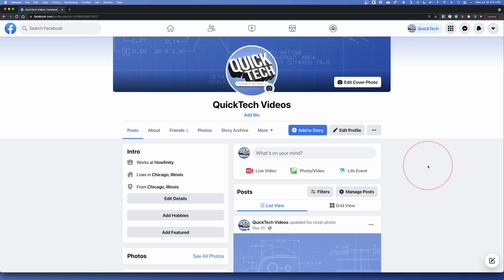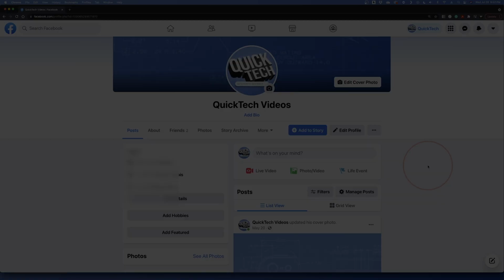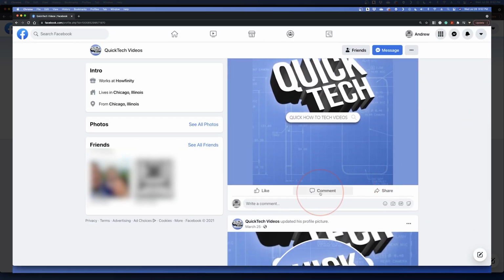Also, I'm going to be showing you this on the desktop site, but it's the same on the mobile. To do this, find the post that you want to turn off commenting for. I'll switch over to another account so we can see what this post looks like as another user. You see that the comment option is here at the bottom.